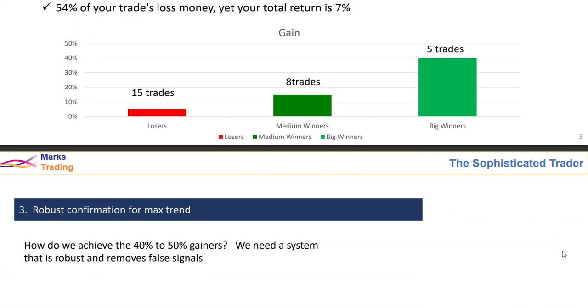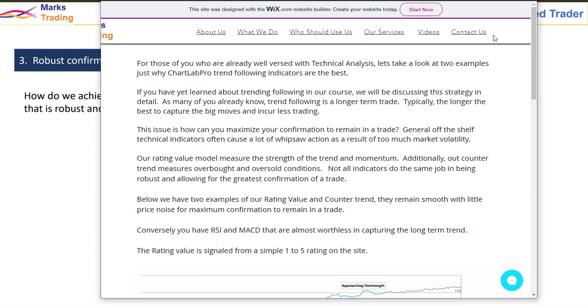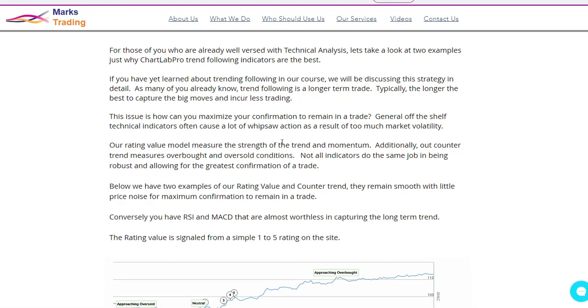All right, so let's talk about really the most important part of trend following in terms of a system, and it's having robust confirmation for a max trend. So how do we achieve these 30-50% gainers without being whipsawed in and out of the market or scared and sell, so we can remove false signals? Well, we talk about this a lot on the site, and let's just take a look at some old examples here.